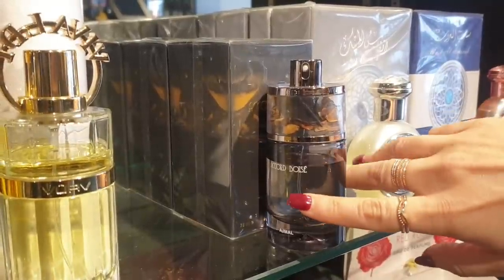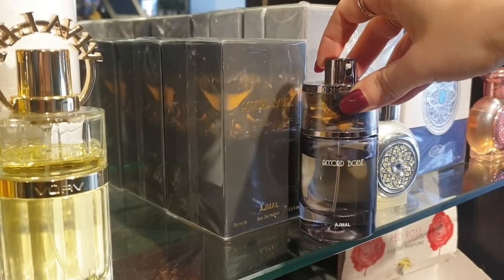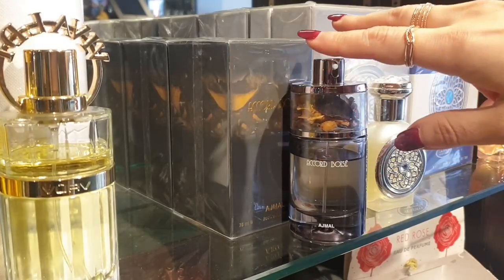So I just tried this one. This is a very popular line by Ajman, and they've got a lot in this line actually. I have tried a lot of them. They do smell a little bit synthetic to my nose.